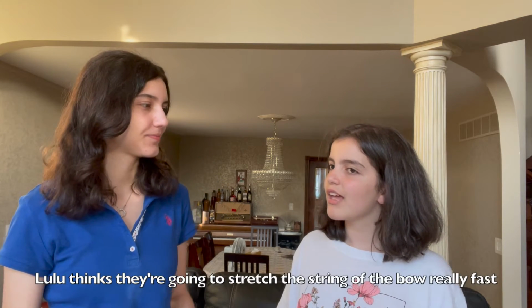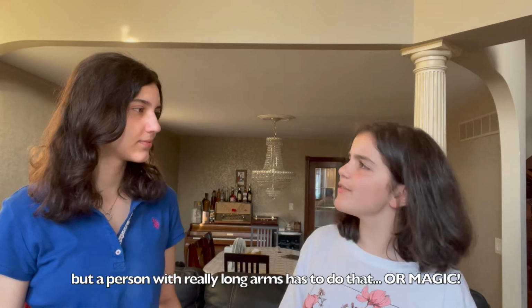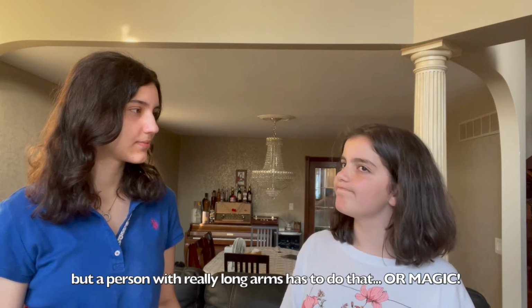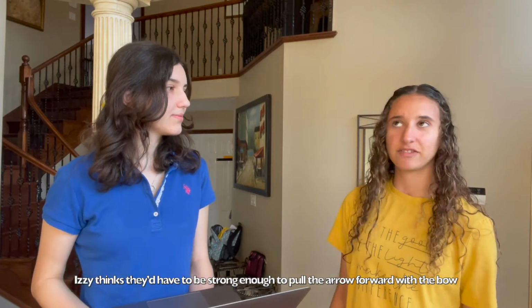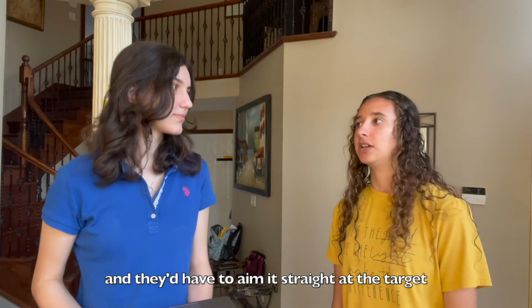Now before we watch the video, what do you think will happen here? I think they're going to stretch the string of the bow really fast. But a person with really long arms has to do that. Or magic. Oh, how do you think they'll get the arrow to reach the target? Well, I think you'd have to be strong enough to pull the arrow forward with the bow, and you'd have to aim it straight at the target.